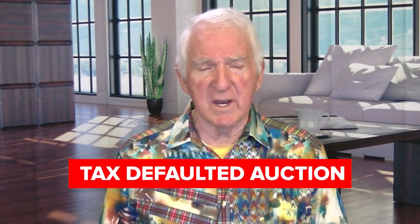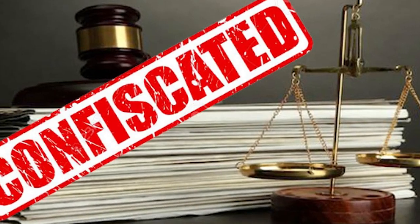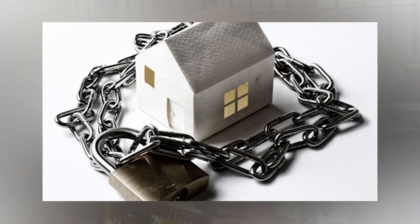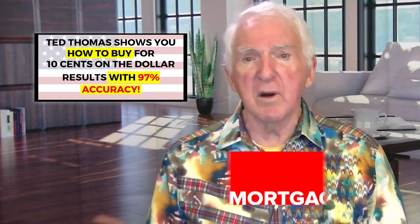Now, if you decide you're going to go to tax defaulted auctions where you get a tax deed, those states are actually confiscating the properties that haven't had property tax paid. Now, that simply means that someone defaulted on their property tax. The local government, the county, gives them many notices. I mean, they might get 5, 6, 7, even 10 notices. Sometimes even the sheriff delivers the notice to them. Okay, well, if they don't pay the tax, the local government will confiscate. They'll actually seize the property, and then they take the mortgage off the property. They wipe it off the property, and then they resell it. All right, so you're buying in tax liens or tax deeds, the mortgage is wiped out.